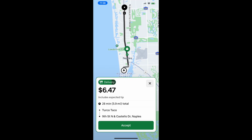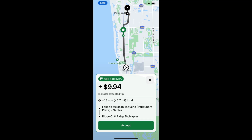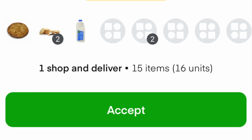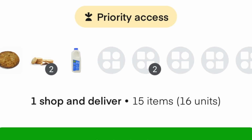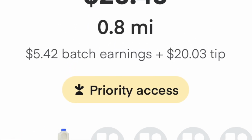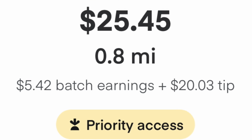On the way out, I grabbed this $6 for 6 mile Turco Taco. Nothing great about it except the final positioning is just where I want to be. And then right as I arrived at the restaurant here now, they stacked me with a $9 for an additional 3 miles. So now we're looking at about $15 for about 9 miles. I don't usually take Instacart orders at lunchtime, but this one was too good to pass up because the drop-off was so close. Even though there were a few extra items in it, the tip was amazing.